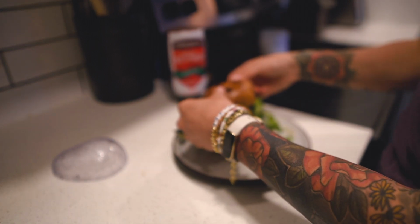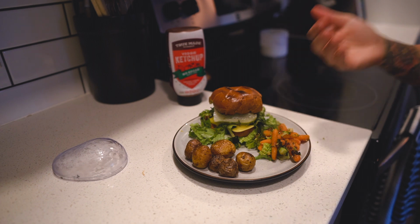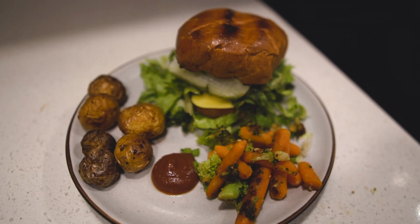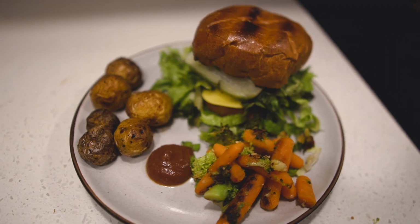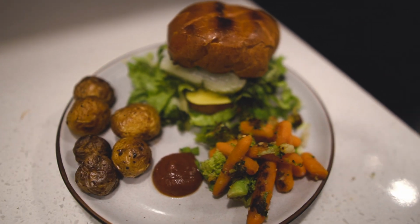Are you guys pickle people or no? Because I feel like usually you're either one extreme or the other. And then for the sides, I just had some baby potatoes and veggies with some dipping ketchup. And that was my dinner. So delicious. I love a good burger though.